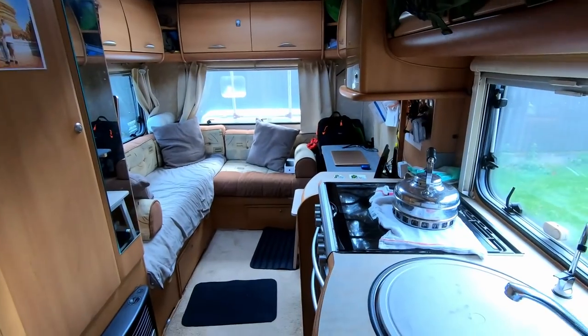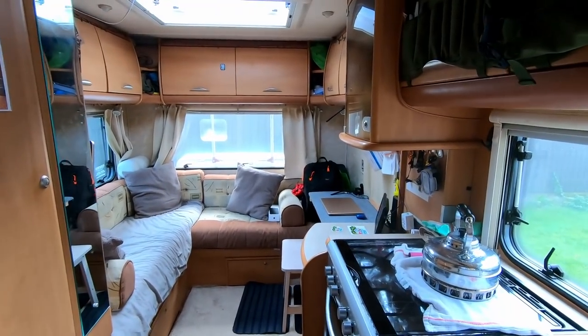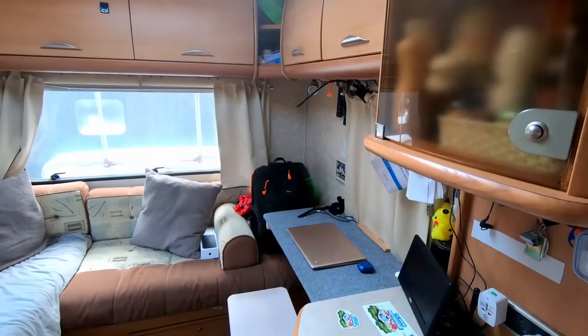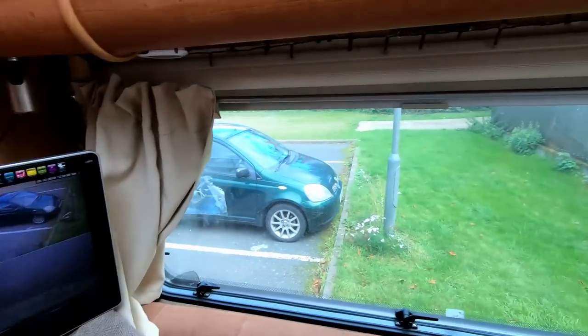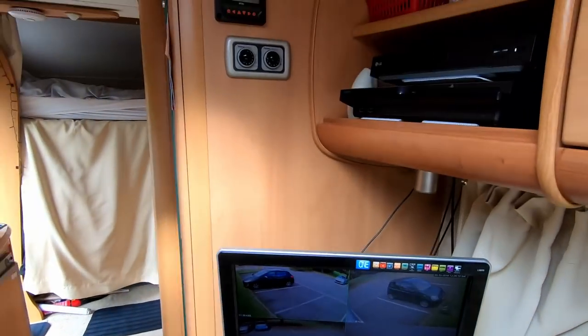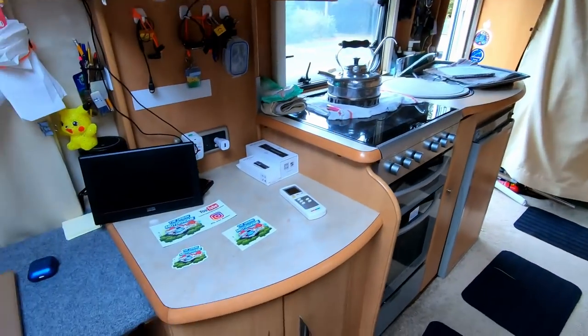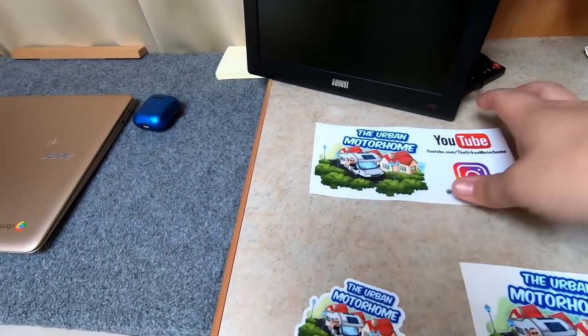Like a professional, I've got my notes, because I didn't really do it that well last time. Right, so this is the motorhome. If you've seen other videos of mine, you've seen the motorhome, because that's where I am full time. So I'll just give you a quick walk around and I'll overlay some footage. There's my CCTV system working. And, oh look, shameless plug, my stickers.